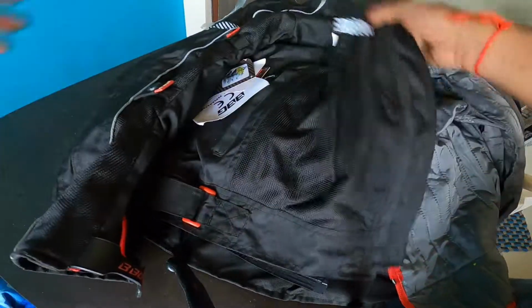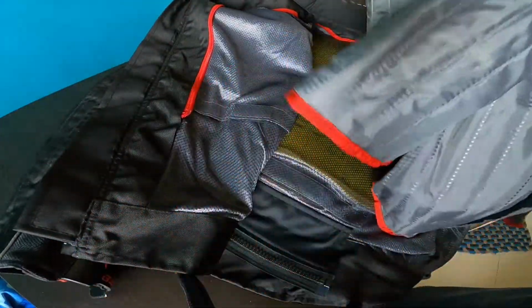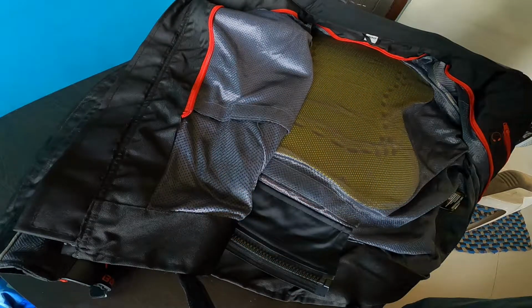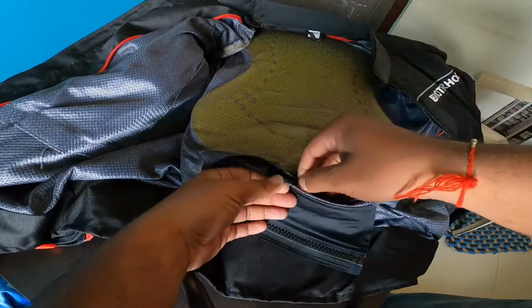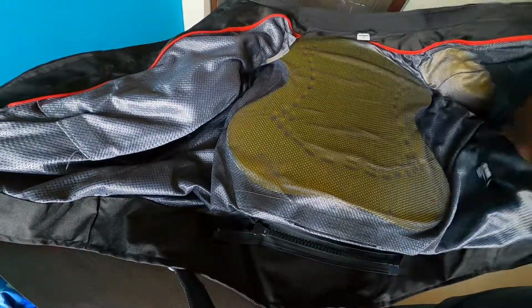Actually, by the way, I don't use this winter liner much, so I'm removing it and I'm not keeping it back. I'll secure it somewhere. This is the back protector, guys, level 2, and we can also easily remove it and wash it. As you can see here, the shoulder guard.